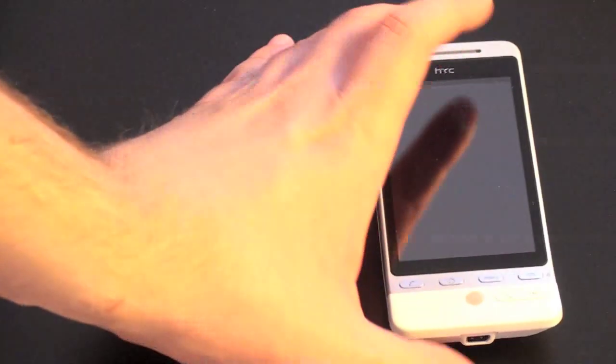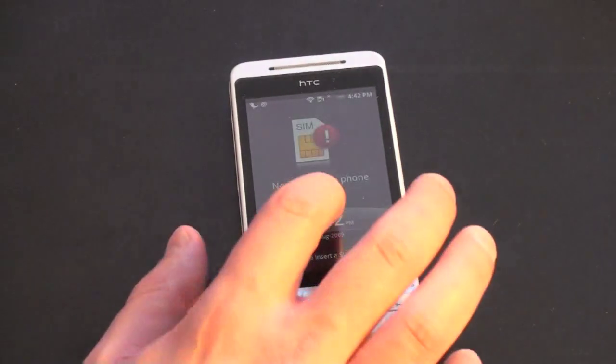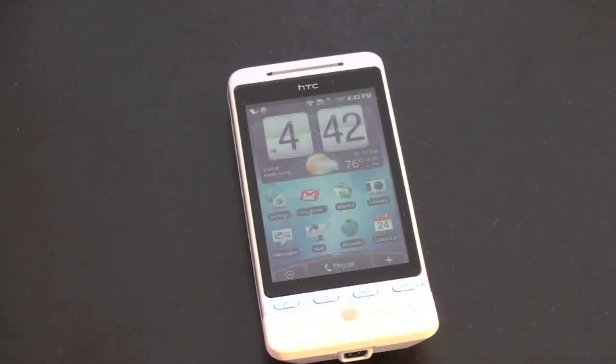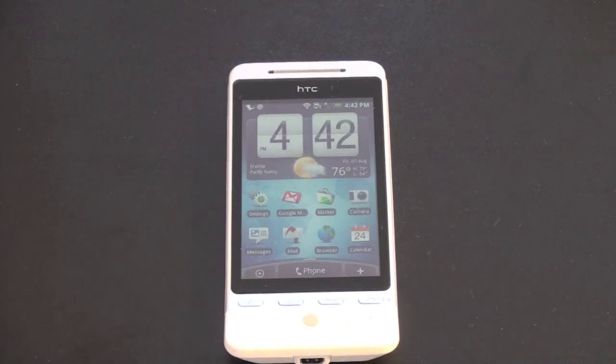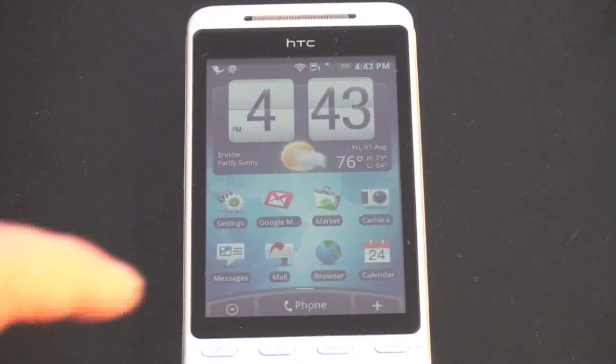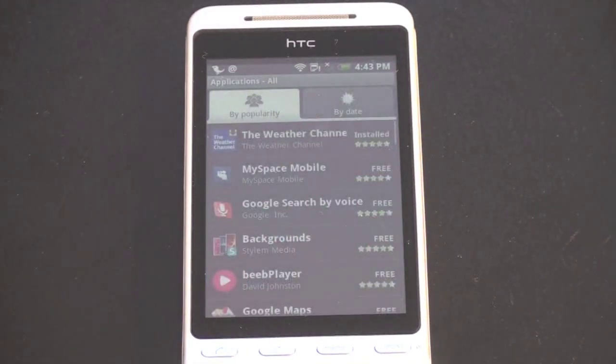Let's go ahead and take a look at the Android marketplace found on the HTC Hero and other Android devices. So go ahead and unlock it. I don't have a SIM card in here right now, so I'm going to get an emergency dialing screen, but not a big deal. And you've got the Android marketplace right here with that little Android guy sort of waving. I do like that logo. So go ahead and open it up.